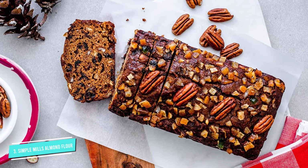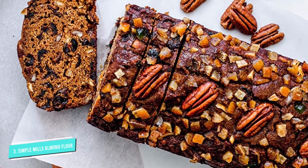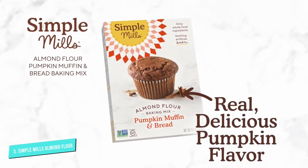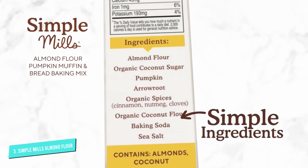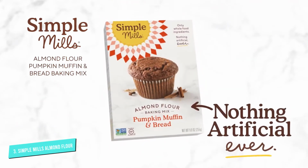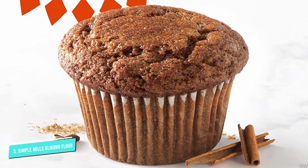With only 7 grams of sugar per serving, this is a sweet treat you can serve up for a breakfast muffin, afternoon snack, or dessert. The pumpkin and spices offer a great flavor profile for a fall or winter muffin or loaf of bread. Mix in some walnuts or pumpkin seeds for added texture and a boost of omega-3s and healthy fats.